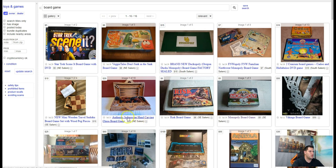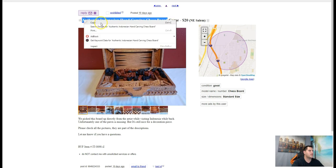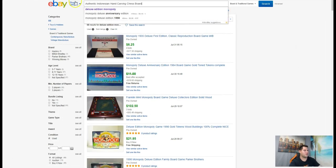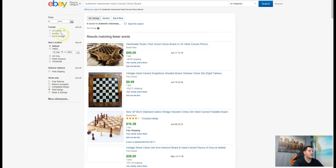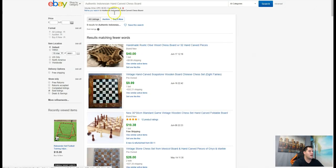Let's do this one right here. All right, it's an authentic Indonesian hand carving board game or chess set, hand carved chess board. Okay, so there we go. You can kind of see it right here, kind of what it looks like.